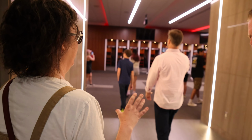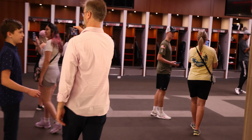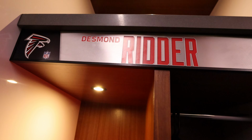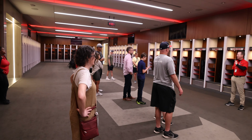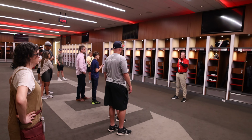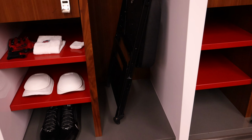We're going into the Atlanta Falcons locker room. So this one had the input from some old Falcon players who played in Atlanta Stadium and the Georgia Dome, and they come in and they say, wow, our locker room was like the Holiday Inn, and this is the Ritz-Carlton of locker rooms.